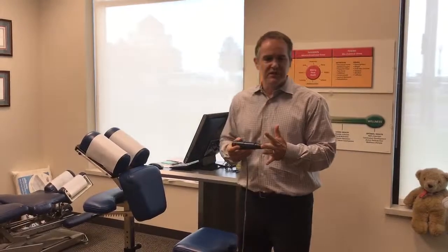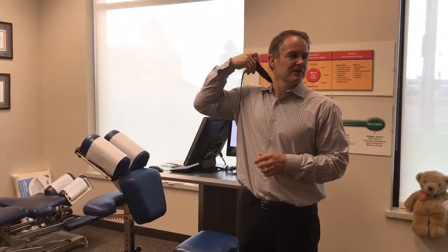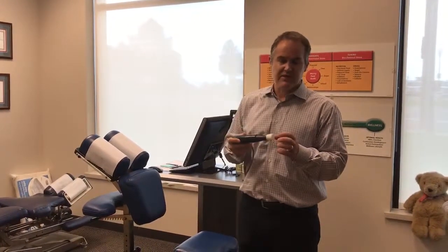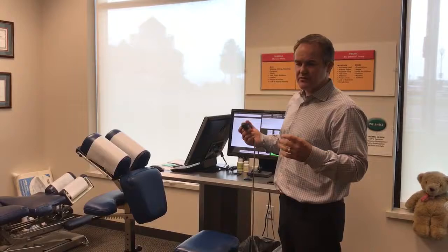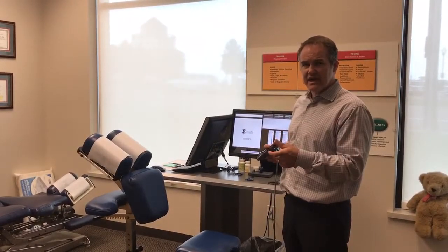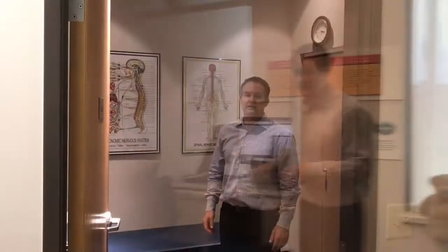And sometimes people are really tight and restricted. So what we'll do is we'll use this instrument where it taps real light, and we'll work through their range of motion for them. So this is a great way that we can adjust people. Adjusting is obviously very safe, very effective, and we get great results with whatever we do, whether it's the instrument adjusting, or sometimes we use our hand, what I call manual adjusting, and we get great results with that also.